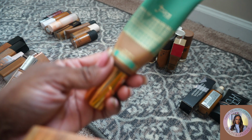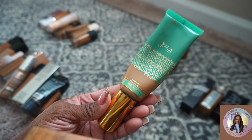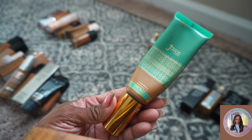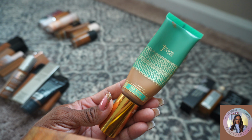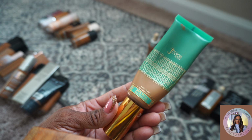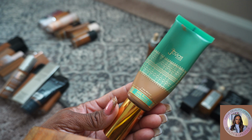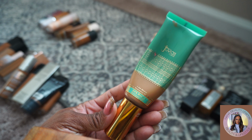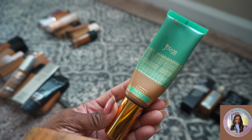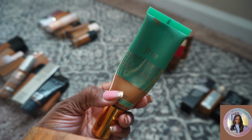This Juvia's Place I Am Magic foundation in Burkini. I Am Magic Natural Radiance foundation. This is good. But I notice I have to be really, really light-handed with this, or it goes on radiant, but if I put too much, I end up looking cakey. And that's kind of hard to do with the radiant foundation, you know, for you to look cakey with the radiant foundation, but this will have me looking cakey.